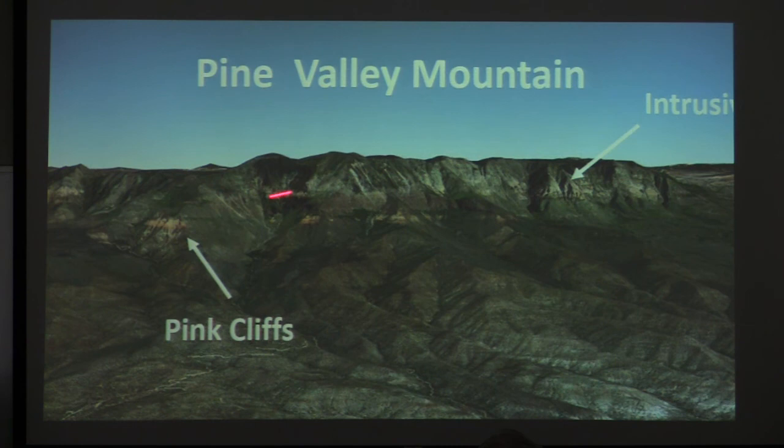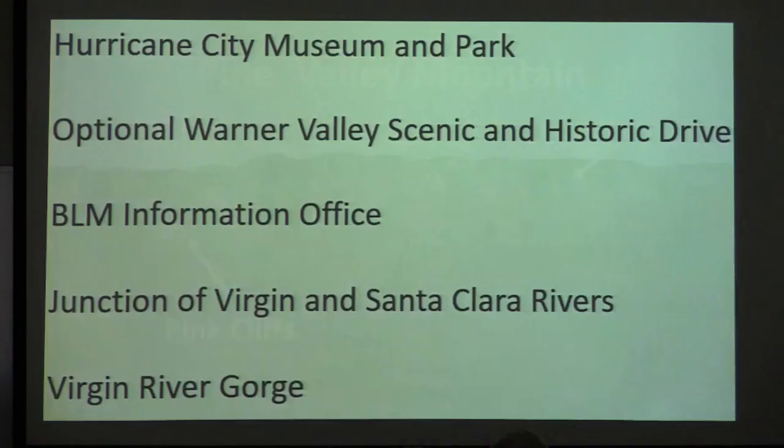So take a look. Today is probably a good day. I think the skies are clear. So you can see the intrusive rocks on Pine Valley Mountain. That's okay. Wait a month. Okay, we are running out of time. Steve, in his book, discusses other sightseeing or stopping locations extending to the Nevada border.